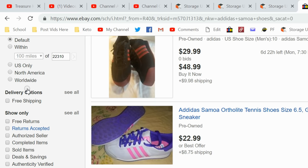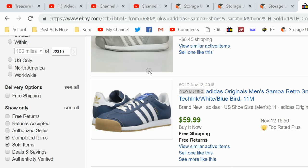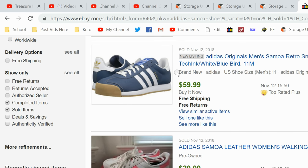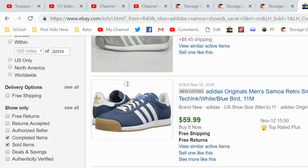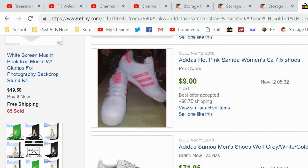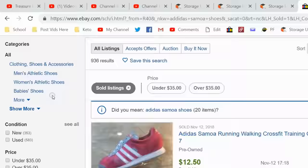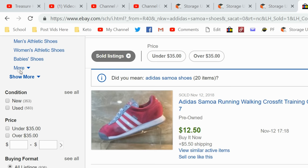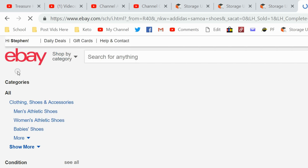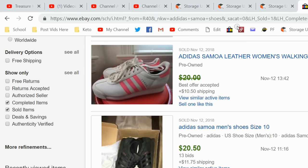If you go over here to the side, sold. This is literally what people have sold them for. And we just get an average. That's all we ever do. I don't get why people are always saying our prices are crazy. $60, $20, $20, whatever. This went for way too low. $71, $22. And those were in decent condition. They were pretty new. But you can even check used and see what the used ones sell for instead of the new. This is exactly how we get our prices.